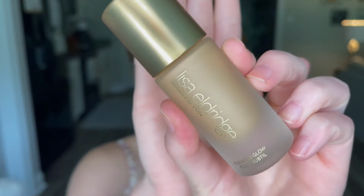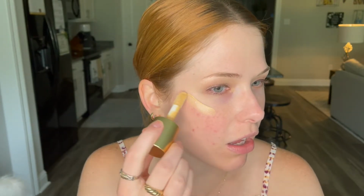Okay, so next we're gonna move on to base. Since I've bought this, y'all, I have been using it pretty much every day. It's the Lisa Eldridge Seamless Skin Elevated Glow in the shade Crystal Nebula. It just adds the prettiest, lit from within glow, and I have just really been loving how glowy and pretty this makes my skin look.